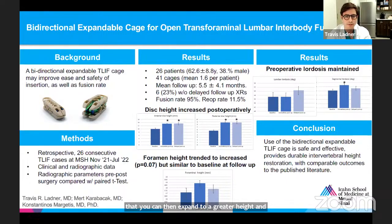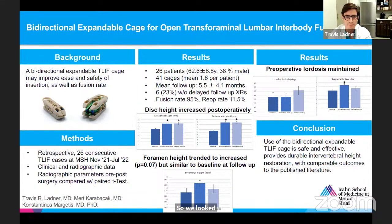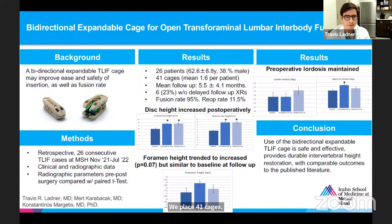So we looked at a single arm retrospective consecutive series of 26 patients that Dr. Margetis performed on open TLIFs with this bidirectional expandable cage. We looked at clinical outcomes, we looked at radiographic outcomes. Summarized here, we in total operated on 26 patients. We placed 41 cages. The mean follow-up was around 6 months. A few patients didn't have follow-up imaging, so they were excluded from the study.